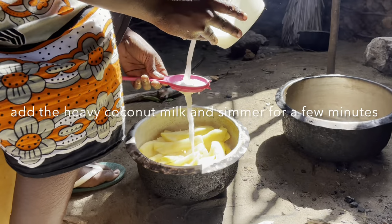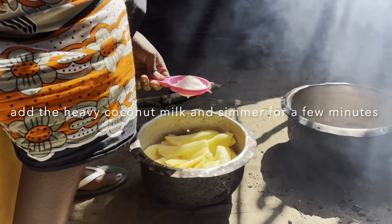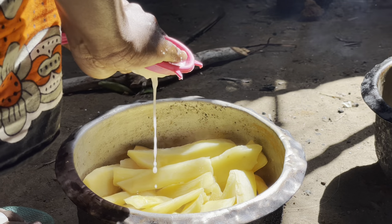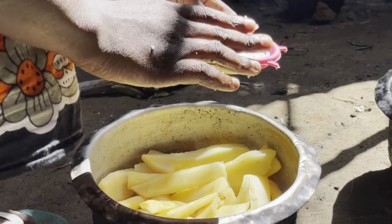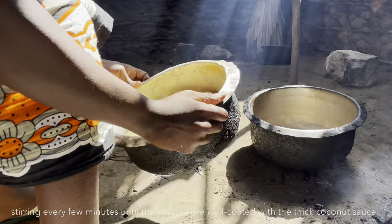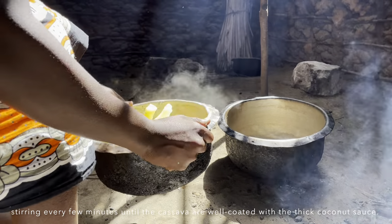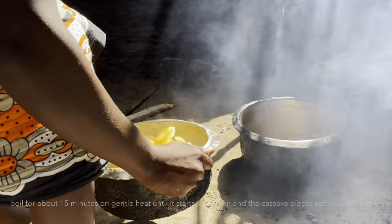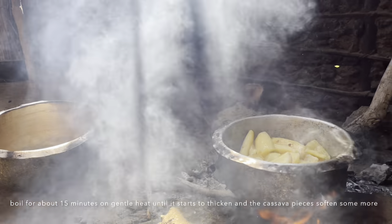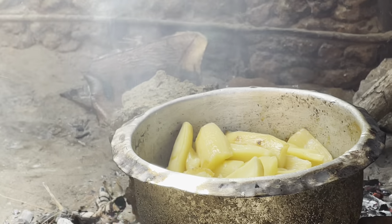Pan, and then add the thin coconut milk and boil for about 15 minutes on gentle heat. Keep stirring, shaking every few minutes until the cassava are well coated with the thick coconut sauce. Boil for about 15 minutes on gentle heat until it starts to thicken and the cassava pieces soften more.